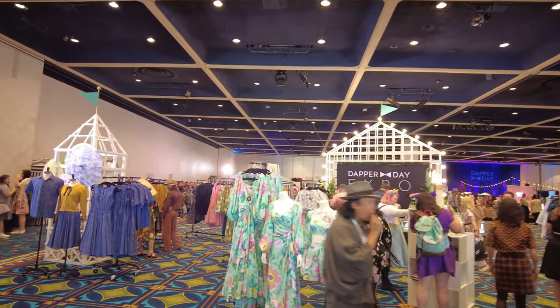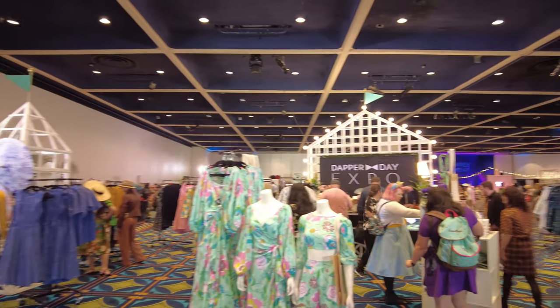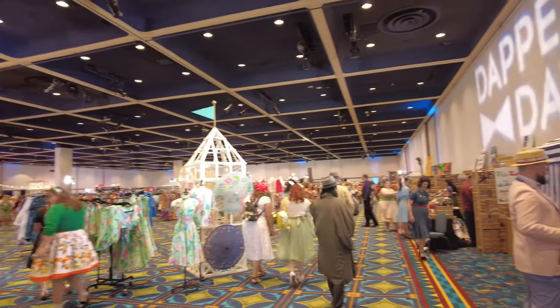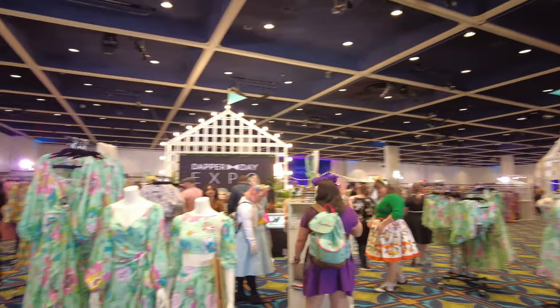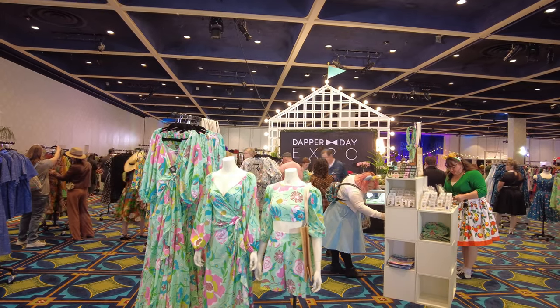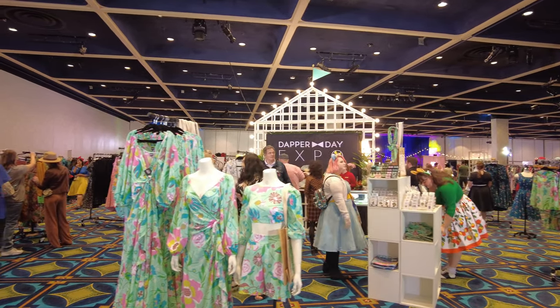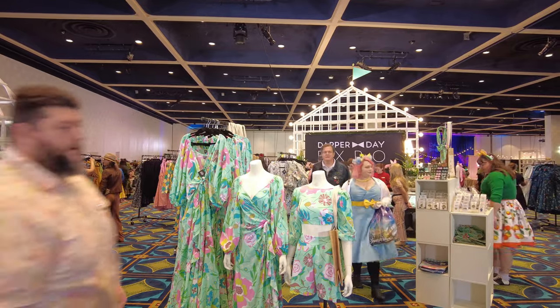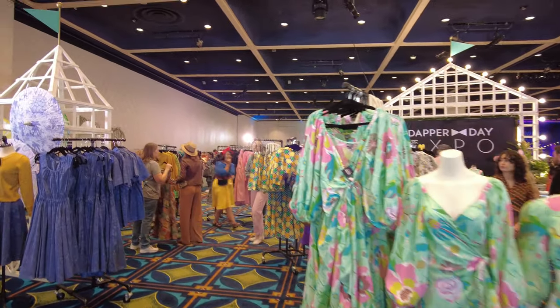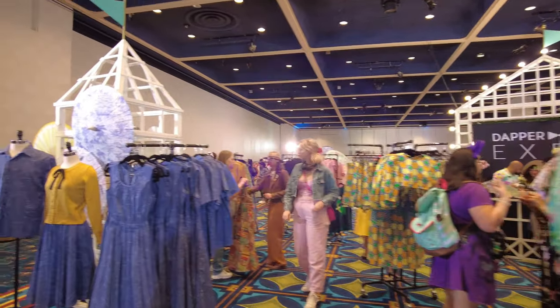And welcome back to the Dapper Day Expo. As always, popping with a lot of life. I see a lot of vintage clothes, shoe sellers. Of course, the Dapper Day official Expo booth is right here up front. They're gonna sell actual pieces of clothing, pins, hats, accessories. These are gonna be, for lack of a better word, the official merchandise of Dapper Day Expo. But of course, there's a lot of vendors around, and we're gonna check out and show you a few of my favorites.